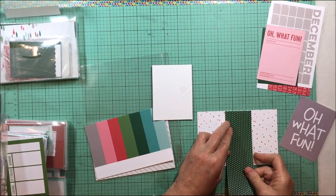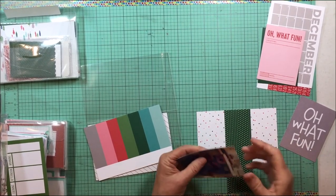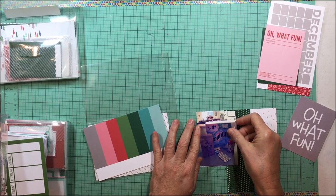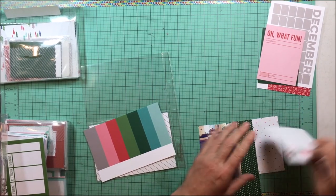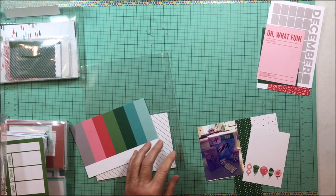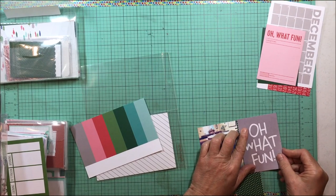So I need about halfway here, just make sure that's there. Glue my photo down, and I'm mindful about which way this is all facing. I'm looking at this, might need to trim just a little bit off the bottom, and I will come back and trim. Because my photo is not quite big enough. I was just thinking if there was a way I could get that, but I don't think I can do that. It's not quite big enough.